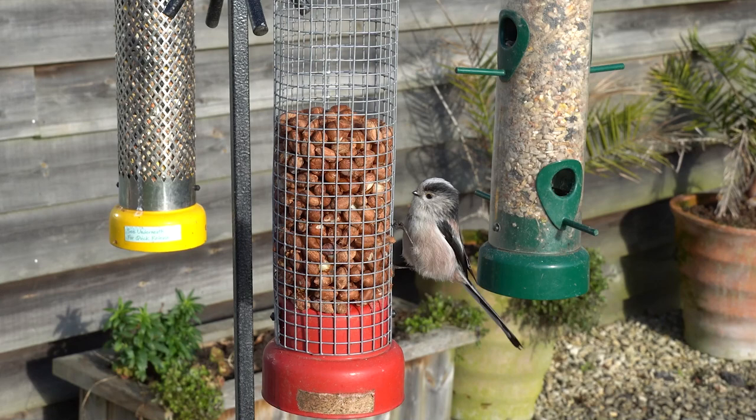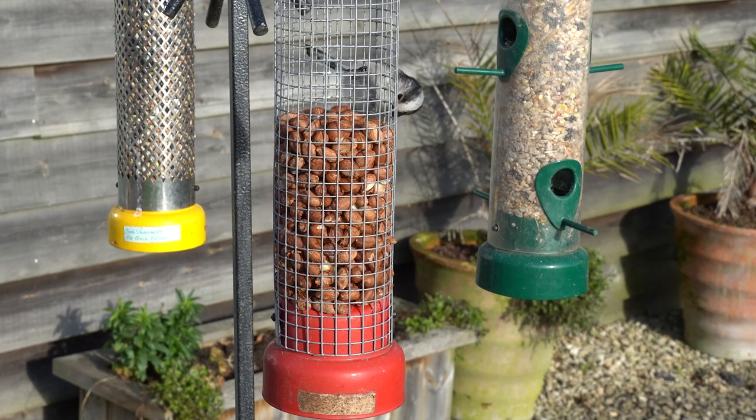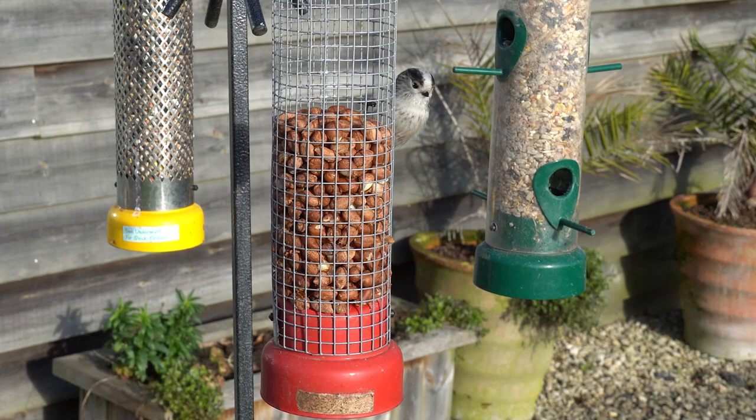Now this is one of my real favourites. It's the long-tailed tit, known in medieval times as the mum ruffin or the bum barrel, sometimes the hedge jug. Elegant little bird, often found in flocks of 20 or so this time of year. Lovely, delicate pink blush to the breast and a cheeky little face.